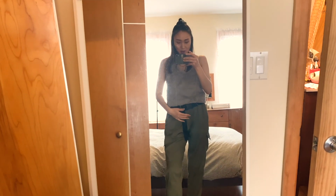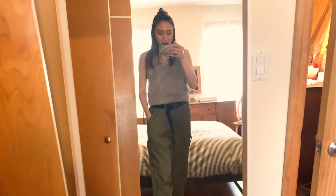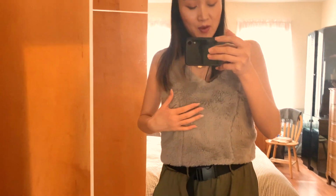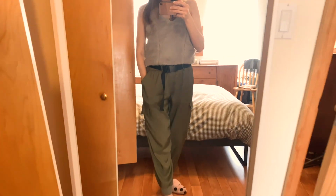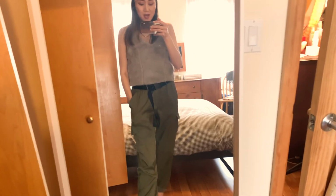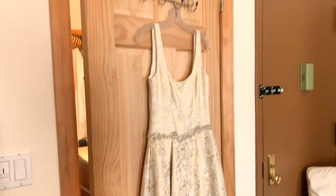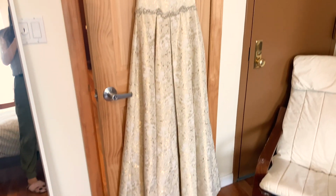I, by the way, have been wearing big jogger pants ever since I got pregnant, and I'm wearing this nice furry, fake obviously, but furry vest to cover my belly today. But this is basically my uniform. I just have these Victoria's Secret slippers at home, and I just wear joggers and a top or a hoodie sometimes.